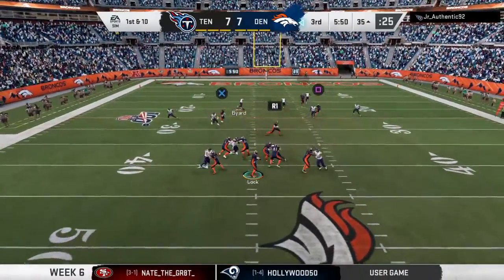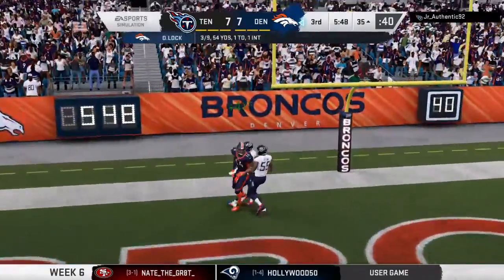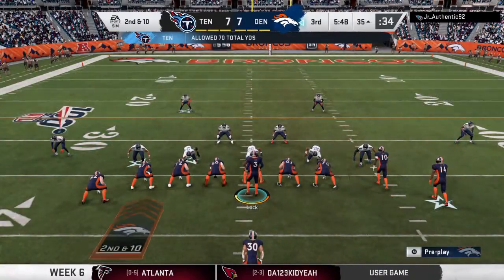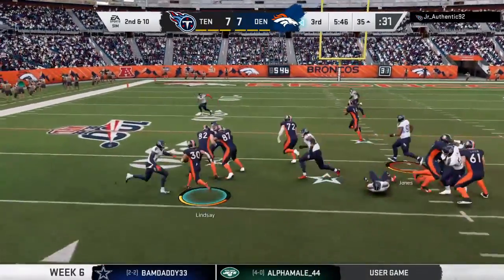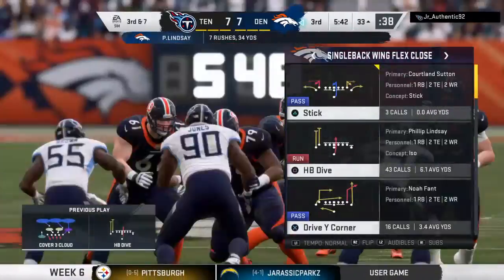Clock now on first down. He's going to take a shot right away for the end zone. And that will be incomplete. Would have been a big hitter if they had connected. Instead, it's second down. Here's 2nd and 10 now from the 35. On second down, a run with Lindsey. And he'll be upended at the 33 following a gain of 3.